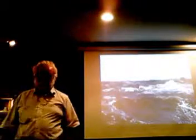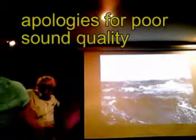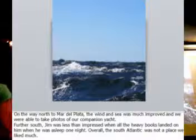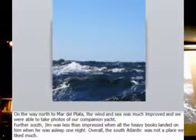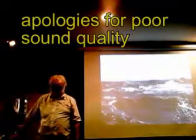So on the way north of Mar del Plata, the wind and sea was much improved. That's it. And we were able to actually take photos of the French yacht going with us. So as you can see, it doesn't look much improved, but it was. Yeah. Usually the sea flashes out the photos, so really, I mean, it's basically the worst thing.